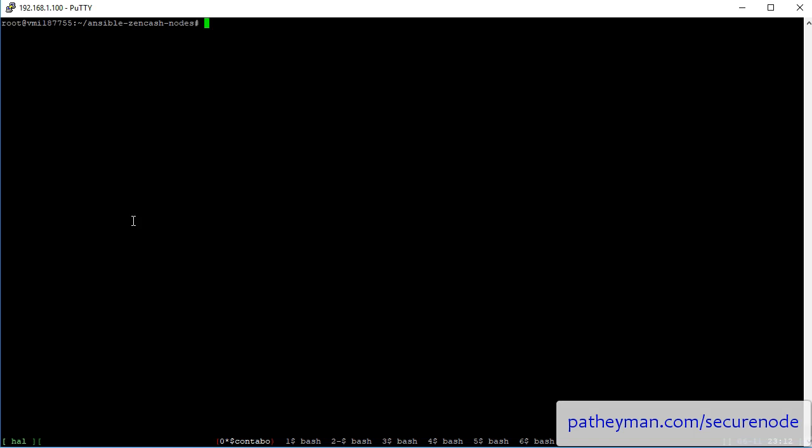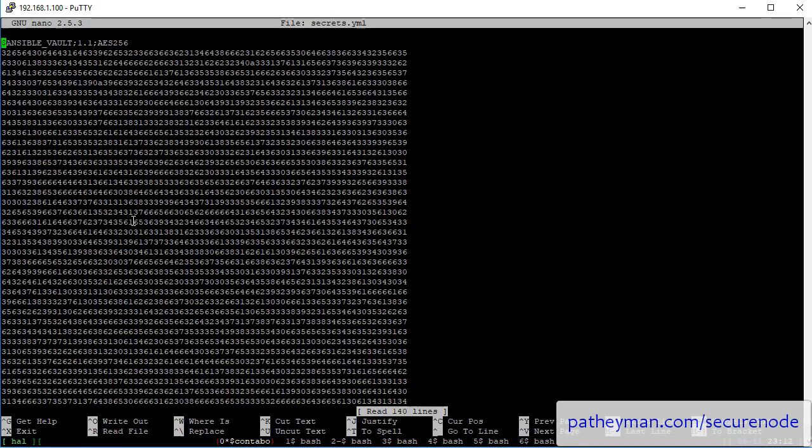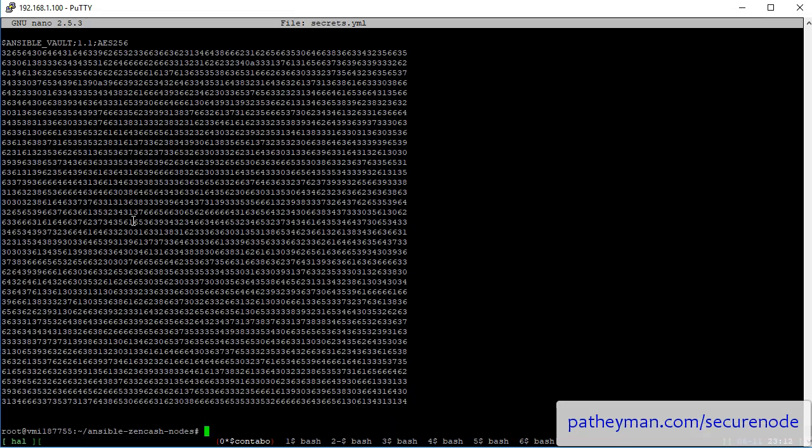So the way you do that is ansible-vault, and then encrypt, and we want to encrypt the secrets file. It's going to ask us for a password, so let's just put in a password, soda can. All right, so now if you try and edit the secrets file, you don't get anything because it's been encrypted. Nifty little thing.